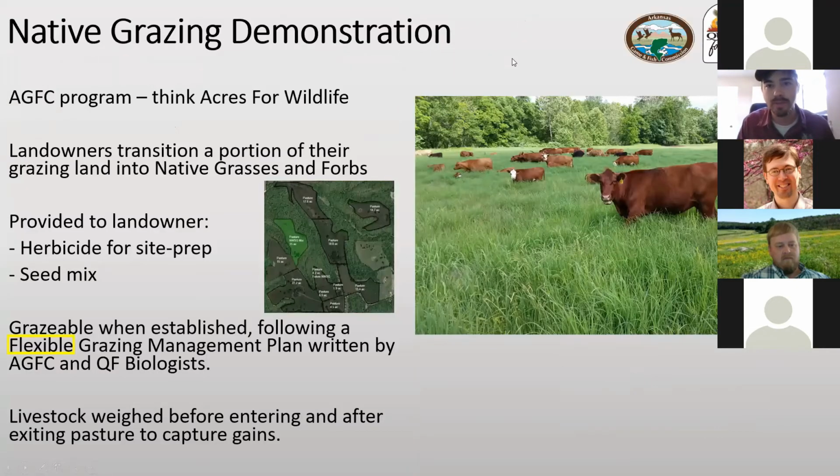The first program I want to talk about just real briefly is led by Arkansas Game and Fish. It's the Native Grazing Demonstration Program, and really, if you're familiar with Acres for Wildlife in the state, just think Acres for Wildlife, very similar, but the Native Grazing Demonstration's goal is to help landowners transition a portion of their grazing land into native grasses and forbs.